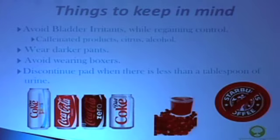All right, so then things to keep in mind, especially while you're regaining your control after the catheter comes out. Avoid bladder irritants, things like caffeine, citrus, alcohol, cranberry juice. These things are going to make the urine very, very concentrated, very acidic. And so what happens is that concentrated urine is sitting in the bladder, and it's very irritating to the lining of the bladder itself. So it's going to make you run to the bathroom a little bit more. It's going to make you leak a little bit more. Okay, so when you're regaining your control, cut back on these things.